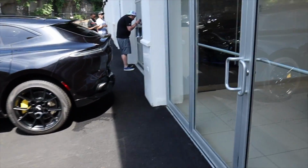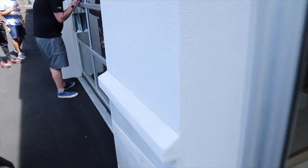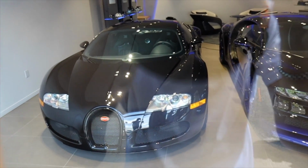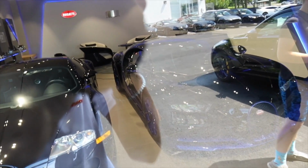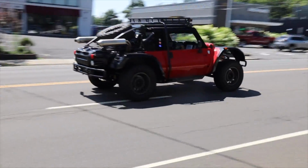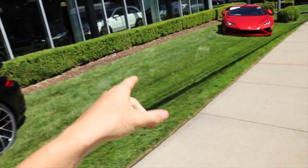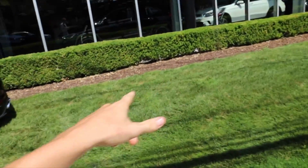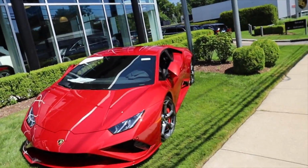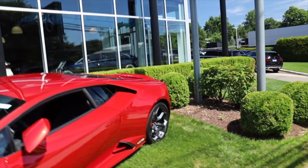Very cool. Running over here, you got the Chiron and the Veyron. There you go. So cool. Wish that we were allowed in there. Better looking at that. Crazy stuff. So it's pretty cool. That was pretty cool as well. But there used to be an AMG Black Series right here we saw coming in. The general manager took it out for a spin. So unfortunately, we will not be able to see that until later, hopefully. But we still got this red Huracan.